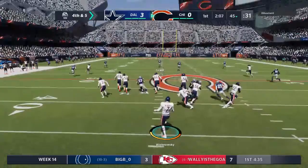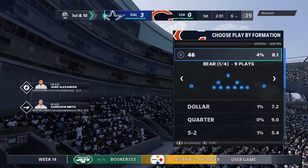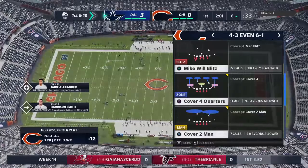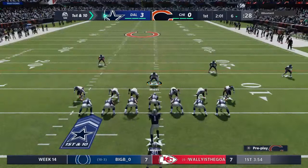Wisnowski on to punt as he sends this one away. He'll field this at the 5. So a change of possession here on the punt. And the Cowboys will be backed up to start the drive. They'll have it 1st and 10. About set for this next drive by the Cowboys offense. They've got a 3-0 lead and the football as they start 1st and 10.